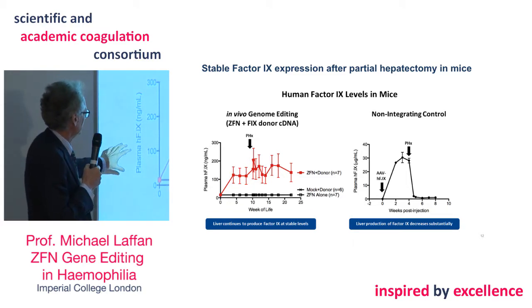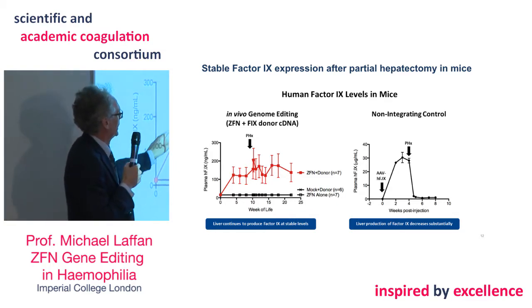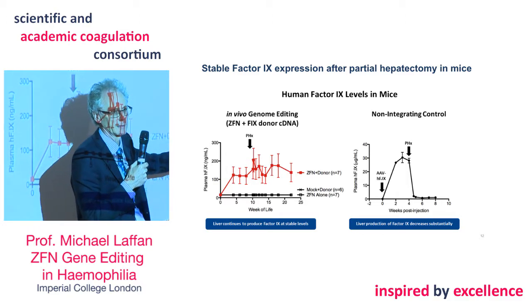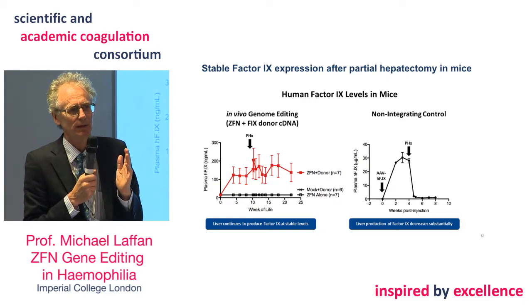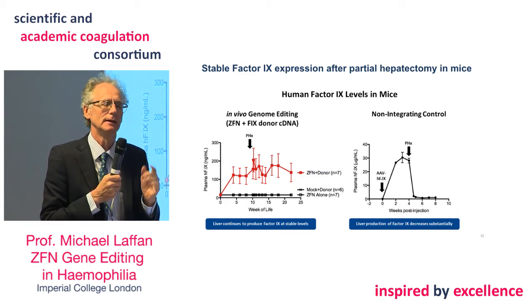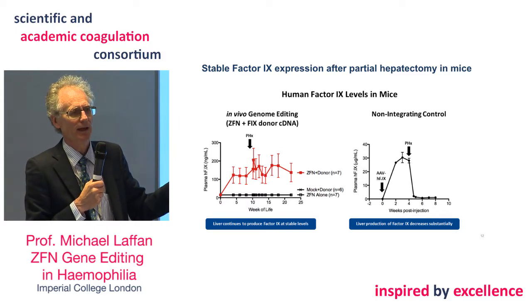So here's the experiment where the zinc finger nucleases and the factor 9 cargo, as it were, has been put in. And in this experiment over here, this is a non-integrating control. So this is what you might call a standard gene therapy episomal experiment. And then what's been done in this experiment is a partial hepatectomy is being performed. So most of the liver is chopped away. So what happens then? Well, the liver has to regenerate. And exactly the situation I was talking about before has to follow. All the liver cells have to replicate and divide, and they'll copy their cells.